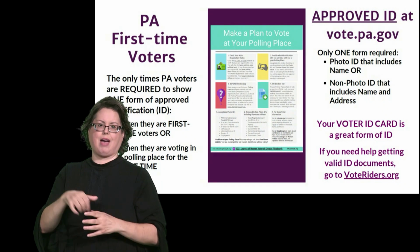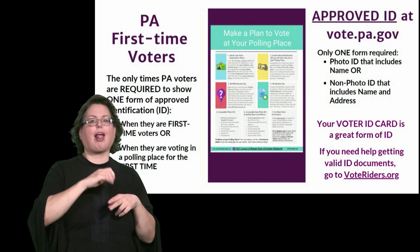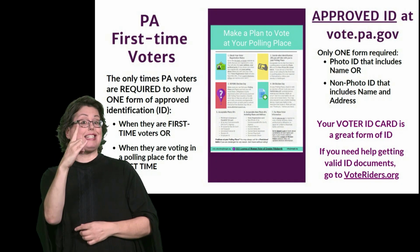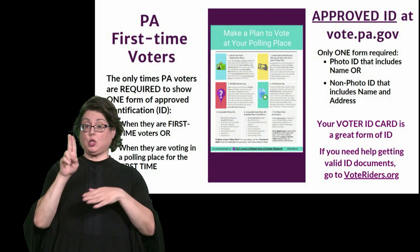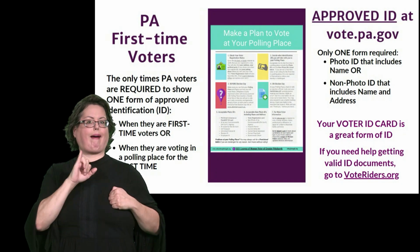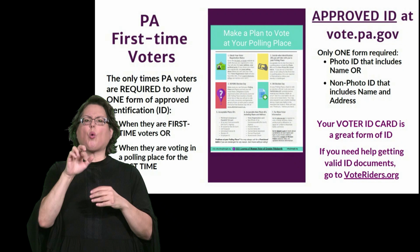Approved photo IDs include those with your name, such as a Pennsylvania driver's license or PennDOT ID card, an ID by any Pennsylvania government agency, an ID issued by the U.S. government, your U.S. passport, your U.S. Armed Forces ID, your student ID with the date on it, or an employee ID.